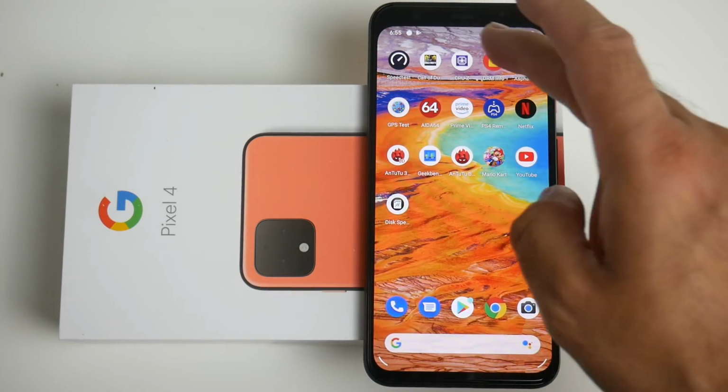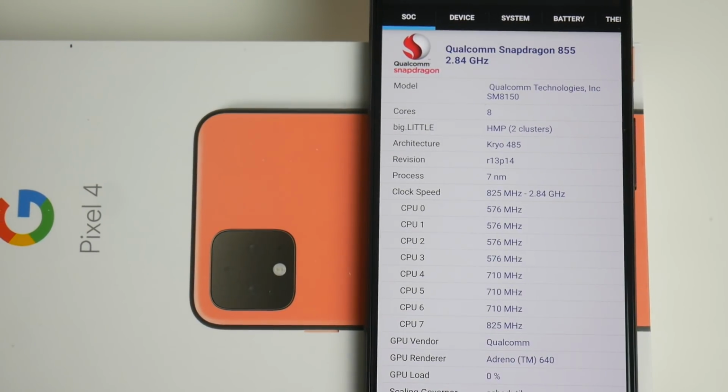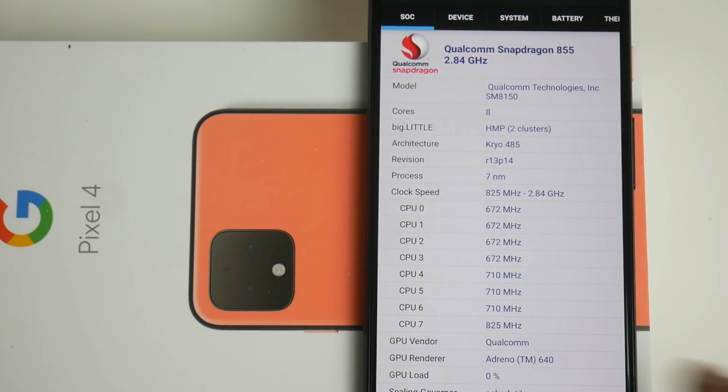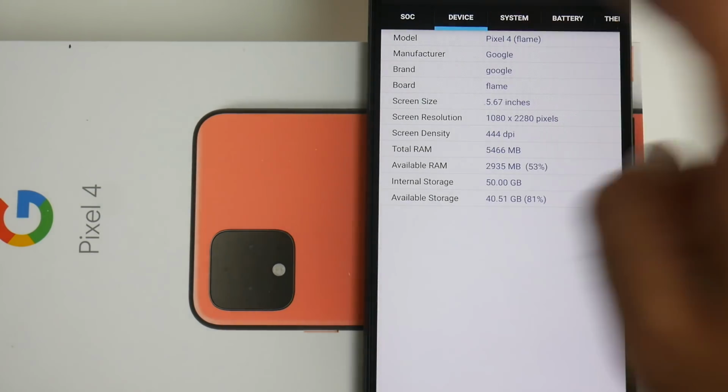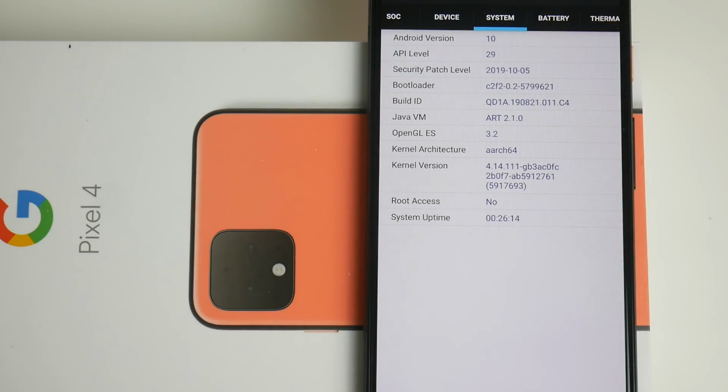So next test, we're just going to have a look at CPU-Z. And we're just going to check out the information that we have on this. So it says Snapdragon 855, 2.84 gigahertz. We've got the Adreno 640. If we go to device, it says Pixel 4 Flame by Google, 6 gigs of RAM. Now this one is 64 gigs of internal storage, so really you're getting 50 gigs usable, and we have just over 40 gigs available after I installed all my games and these apps. System information, Android version 10, of course, not rooted. And this is one of the only devices I believe that is currently available officially with Android 10.